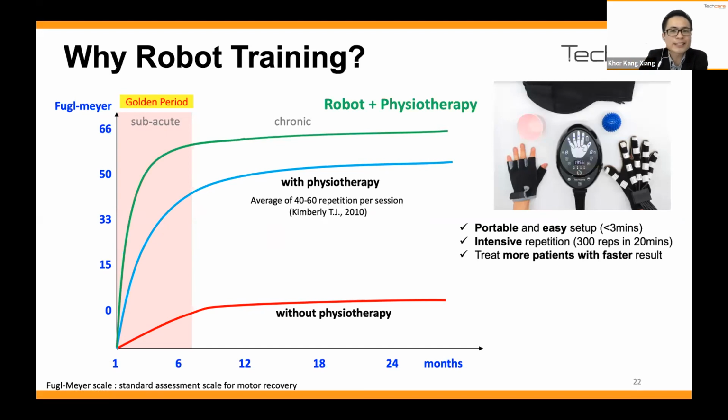So with robotic technology combined with physiotherapy, we can foresee a better result for patients, and support the therapists to gather more patients at the same time, right? It's portable, easy to set up. In less than 3 minutes, we can already see results. Later, I can do a demonstration if there's some time.